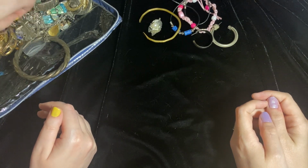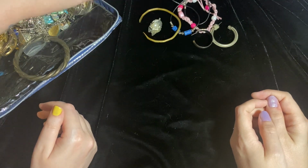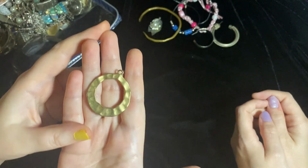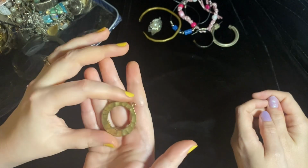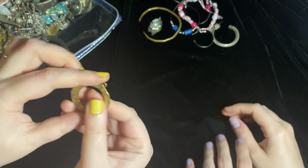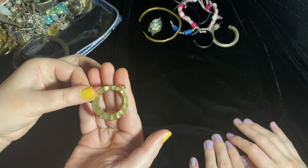What's that? A big earring? Probably. Maybe. Not gonna get that. Okay, hang on, let's go over here. So, okay. Ooh. Wow. It's like a pendant. Like, just metal. Yeah, that's really interesting because it looks like metal, but it's really light. Super light. Yeah, it's really pretty.